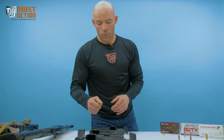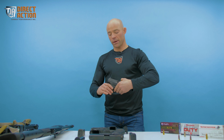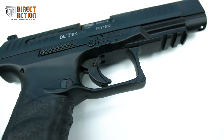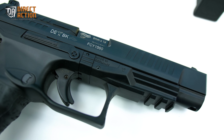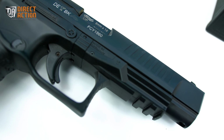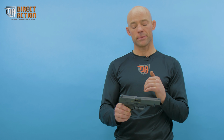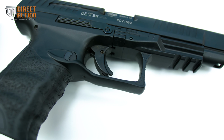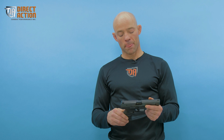And then the Walther PPQ, 9mm as well. This is a real nice gun straight out of the box. Everything on this gun is completely stock. I really like the trigger break on this particular stock trigger. I really like the accented magazine release button. It is a little bit more elevated, so it's a great feature when you're trying to reload quickly.